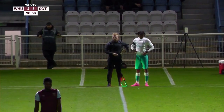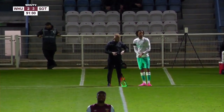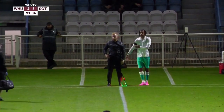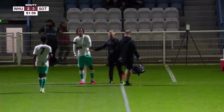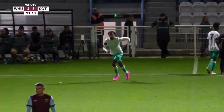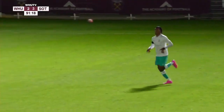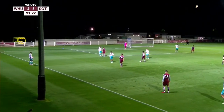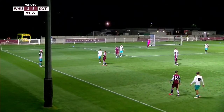That's an interesting one because the Southampton number seven, Mayo, went down with cramp. He's now coming off the field. He went down with cramp on this near side, and he's been walked off all the way over on that far side. So over a minute of stoppage time already gone. And we're finally back in play.